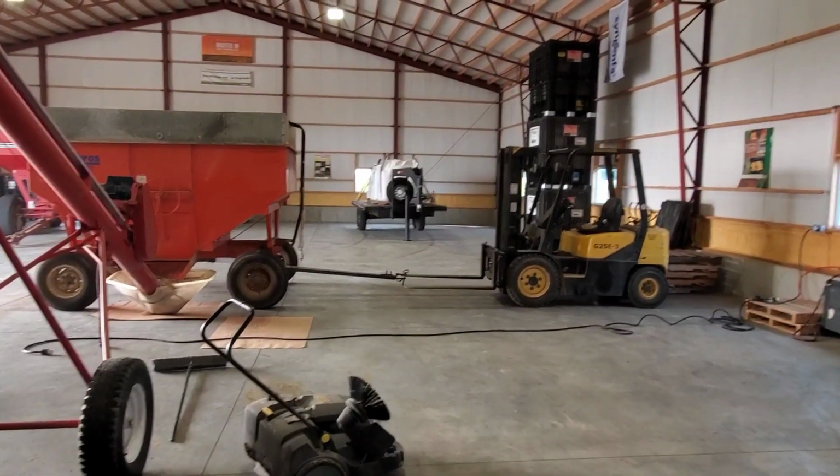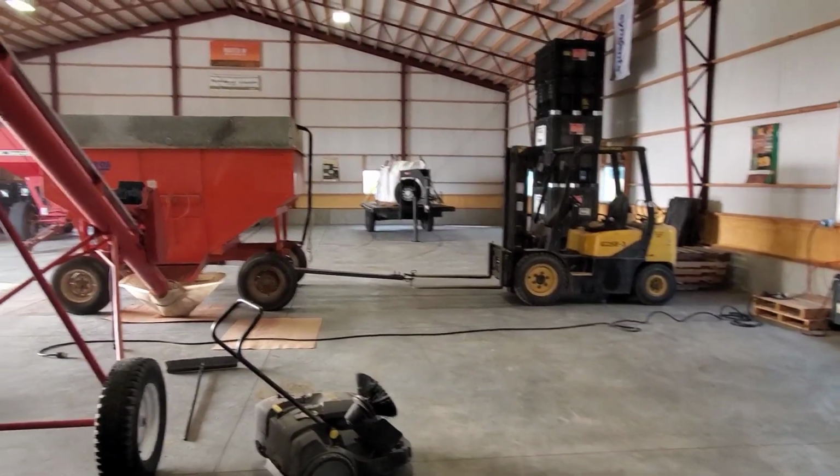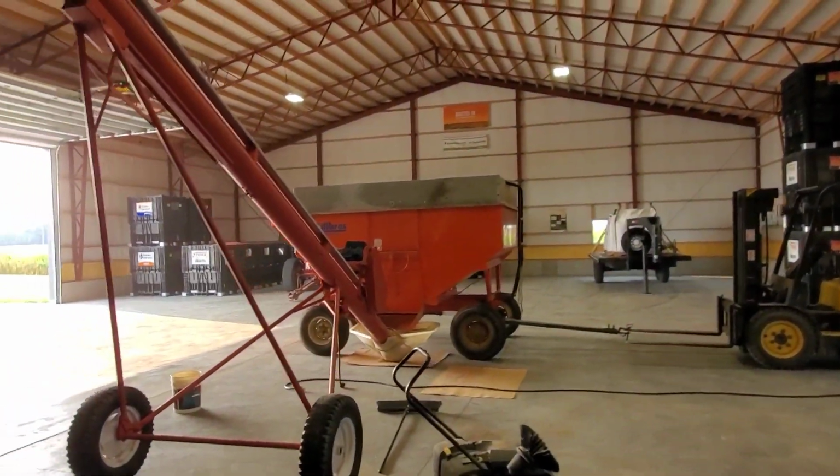Well, pretty much the same setup we had yesterday. I had to go get our other forklift because it's got a hole and a fork to be able to move that wagon around, because his door was on the opposite side and I had to pull it in rather than back it in. But I think I got a couple more boxes out of there.